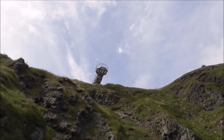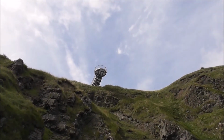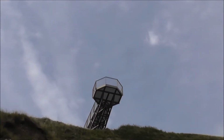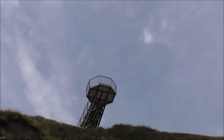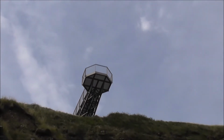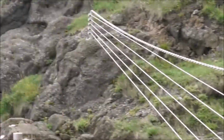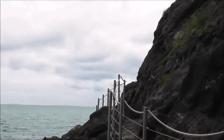So you'll be wondering what this is. This is for the paramedics. If someone takes ill on the walk, then the paramedics upsail with a stretcher down here onto the bridge, because they can't get through their equipment and whatnot. They can't get through the eye.